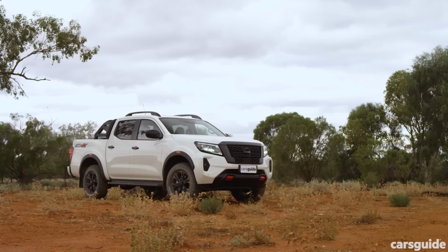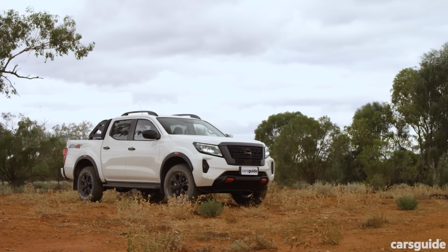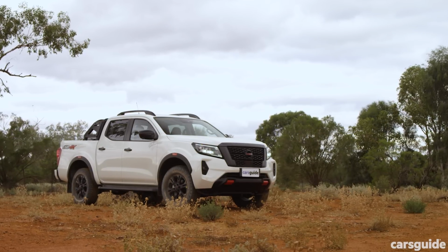The entire Navara range is covered by a 5-year unlimited kilometre warranty, 5-year 24-hour roadside assistance and cap price servicing.